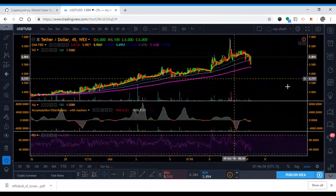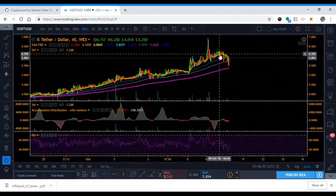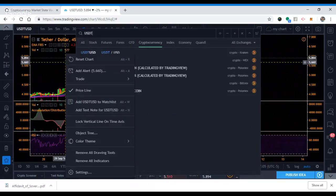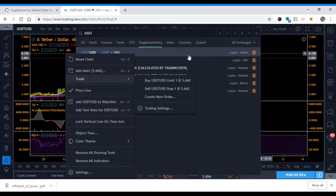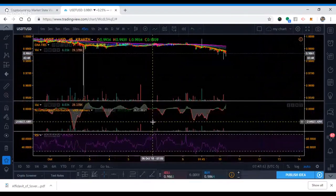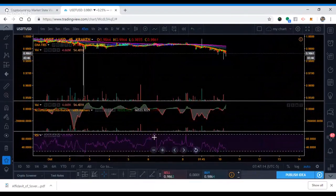This is Tether versus dollar. It's looking like Tether's being dumped right now. I don't know what news came out. We can try to look and see. But this is definitely. Let me see. I wonder why it wouldn't allow me. There we go. All right. So when we look at USDT versus United States dollar on Kraken, right?